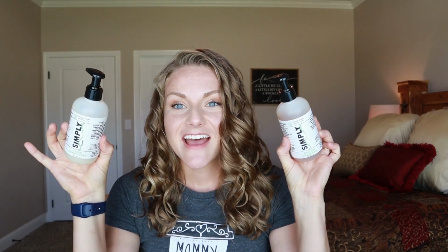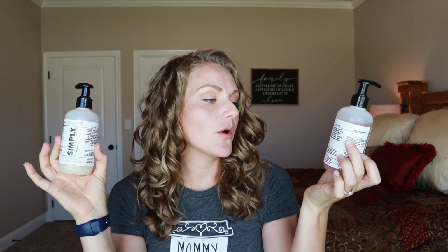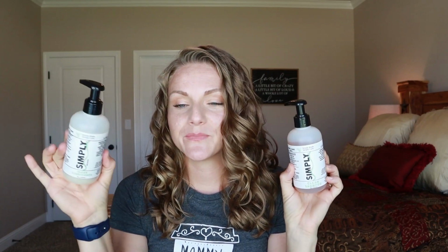What I'm talking about today is the Simply Curls Co. Clean Shampoo, Clean Conditioner, and their Flaxseed Gel. Yes, I love a good flaxseed gel.